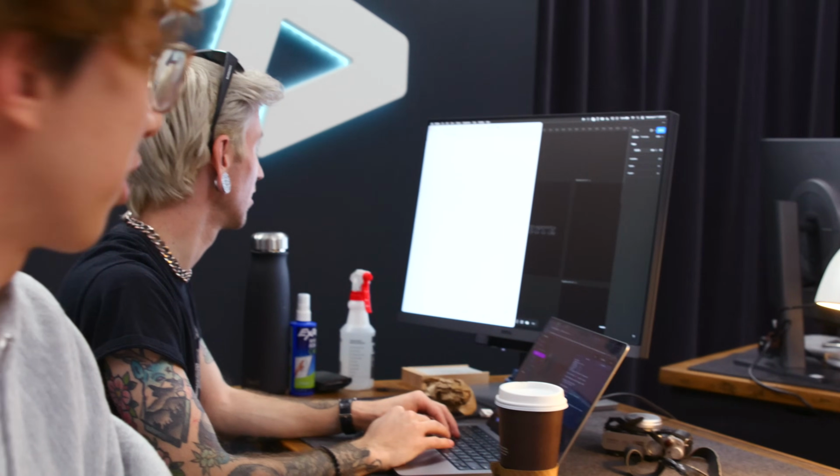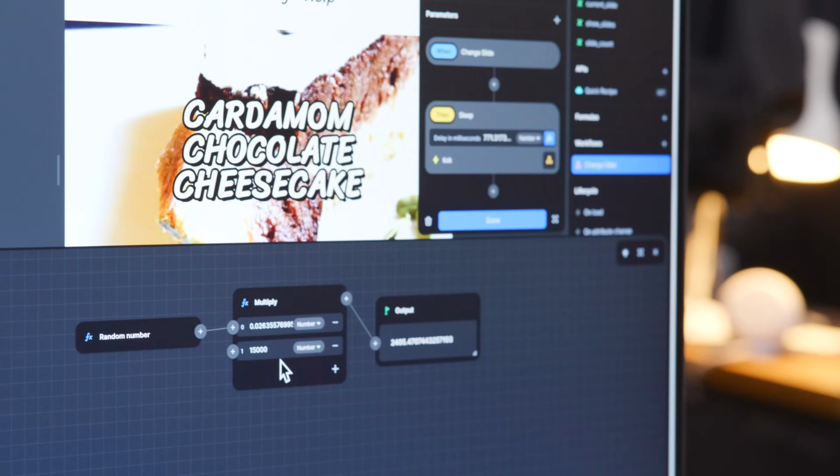Okay, I have cursors. I see cursors. Do you see cursors? Oh, we got cursors. Let's go, dude.